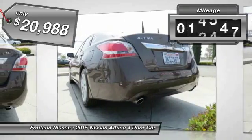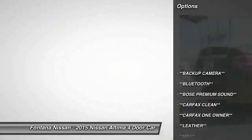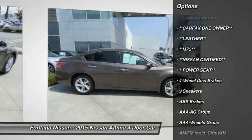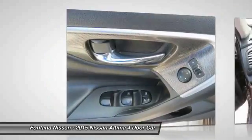This vehicle has less than 20,000 miles. Here are some of this vehicle's great options: dual airbags, four-wheel disc brakes, center armrest, electronic stability control, fog lights, rear window defroster, brake assist, panic alarm, overhead console, driver vanity mirror.